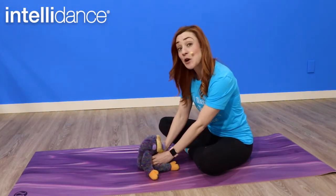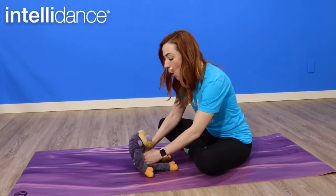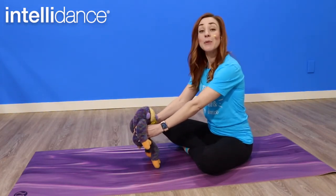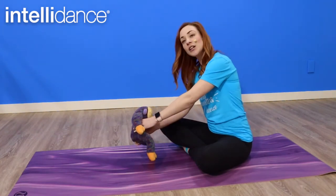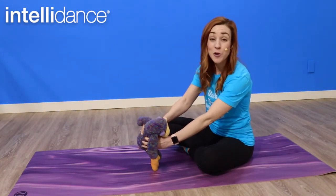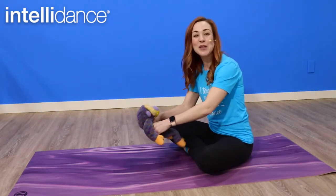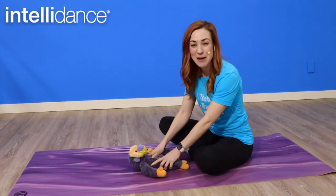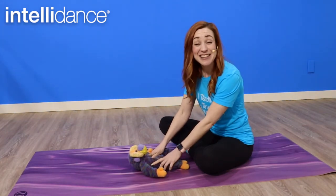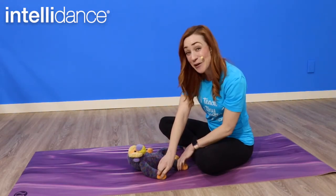For our babies who are starting to pull themselves up to standing and cruising along furniture, we'll again support their core but bring them to their feet, and we'll do that same rocking motion, looking to see if they're able to transfer their weight from their right foot to their left foot and back. We're going to sing the song London Bridges as we do this with our baby. You pick the variation that works best for your baby today, and we'll all sing. Here we go.